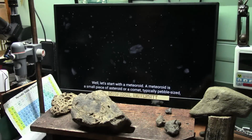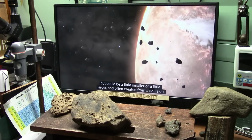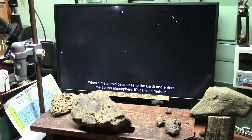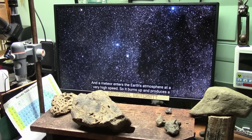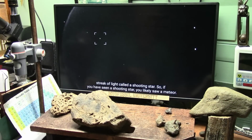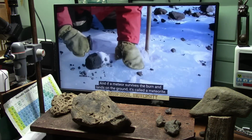So what's a meteor? Well, let's start with a meteoroid. A meteoroid is a small piece of asteroid or comet, typically pebble-sized but could be a little smaller or a little larger, and often created from a collision. When a meteoroid gets close to the Earth and enters the Earth's atmosphere, it's called a meteor. And the meteor enters the Earth's atmosphere at a very high speed, so it burns up and produces a streak of light called a shooting star. So if you have seen a shooting star, you likely saw a meteor. And if a meteor survives the burn and lands on the ground, it's called a meteorite.